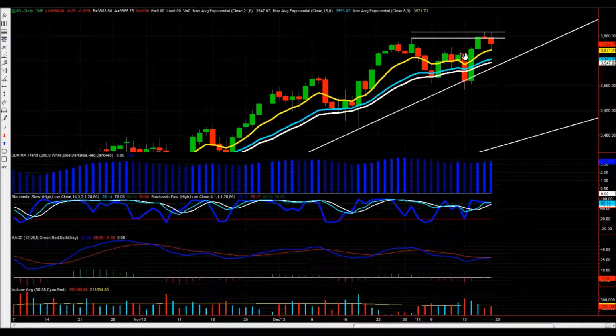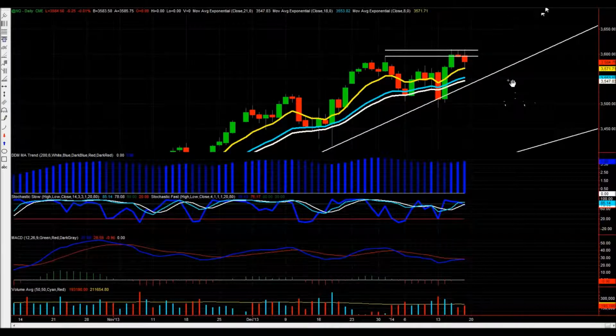So we'll really need to see what happens going into next week to see if we can break these highs and start trending back up to the high side, or if we're just going to meander in this area. We'll need to see what develops.